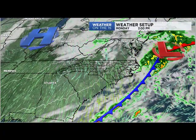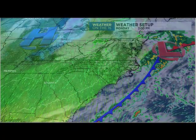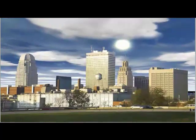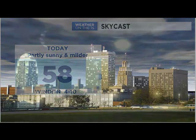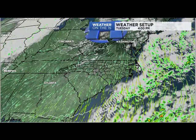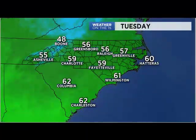So our weather will be improving today. We'll see some intervals of sunshine working into the region, and as that occurs, our highs get a little bit milder this afternoon. So milder today than where we have been. For instance, we'll take a look at the Greensboro skycast today, around 58 for your high, partially sunny sky overhead. As we get on into tomorrow, I think we're looking at a pretty nice weather setup once again. Some decent intervals of sun. Your Tuesday highs shape up like that.